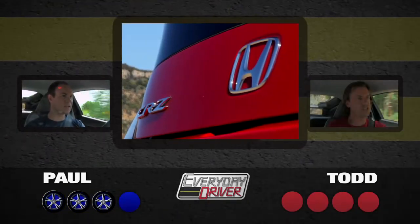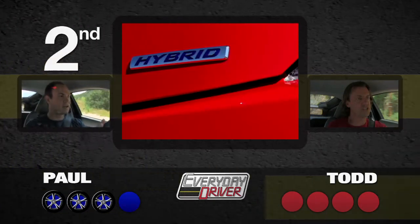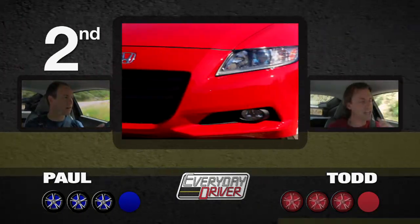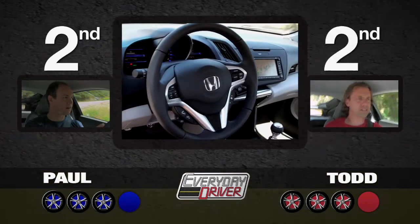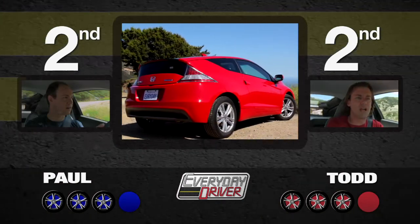This is a strong contender if you need something that's a good mix between commuting, but you still want to take it on a road trip. You need to consider this car. But it's not a gas mileage hero, and it's also not a sports car hero. It's kind of a car without a market segment. And I'm worried about that for the Honda CR-Z. I can't imagine this car is going to be around very long.